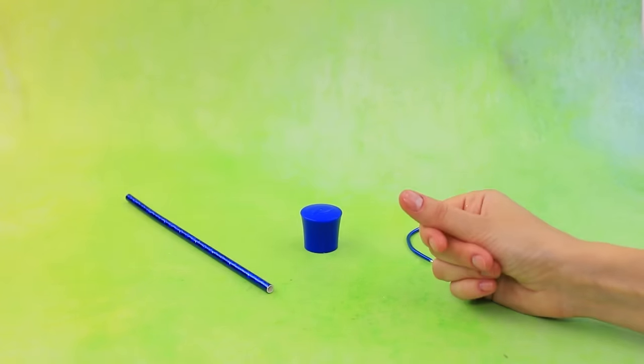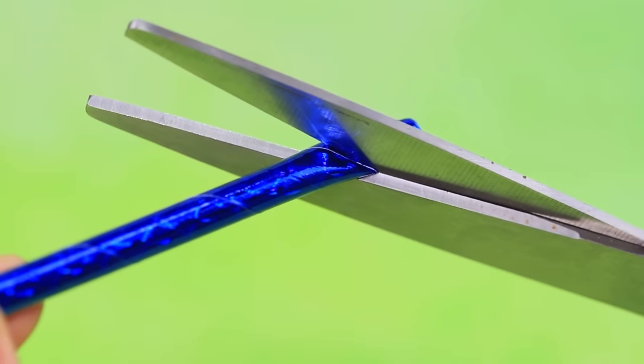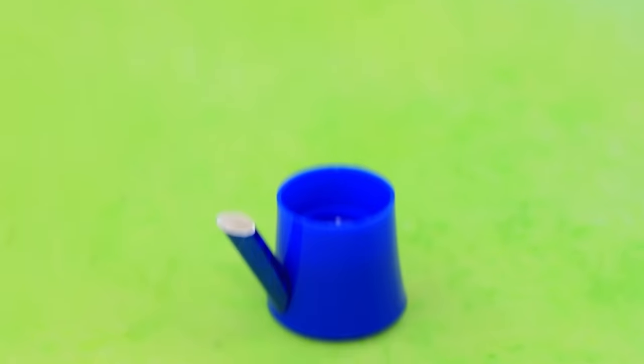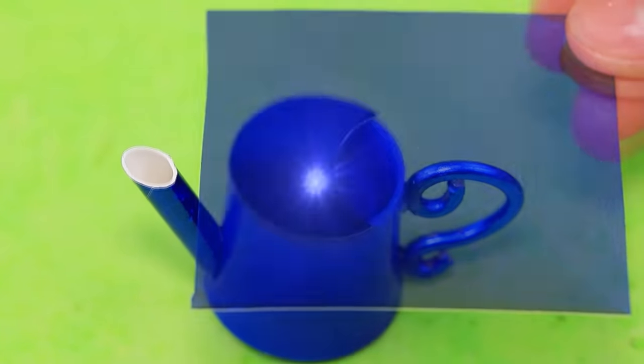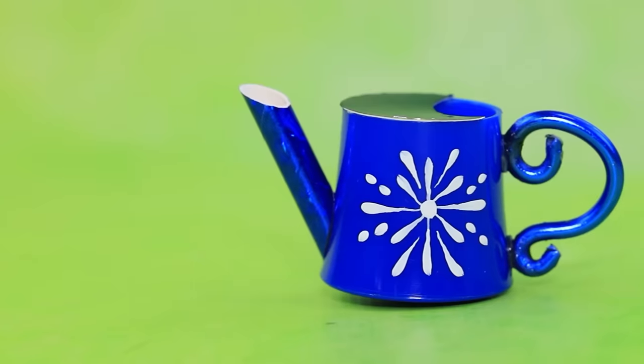Snap, snap, snap. Trim a straw and attach it to the main part of a watering can. The wire bent to create a handle. Cover with a lid. Decorate the sides.